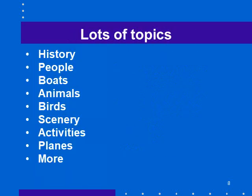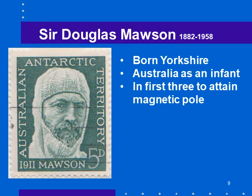And there are lots of topics you can collect in the Australian Antarctic Territory: history, people, boats, animals, birds, sceneries, activities, planes, and more. So I'll just show you some of the stamps in those categories. There are lots. And the first, and this is history and people, Sir Douglas Mawson, and there's the stamp for him.